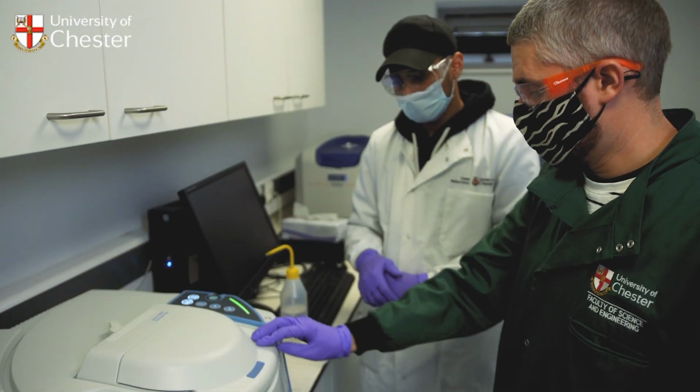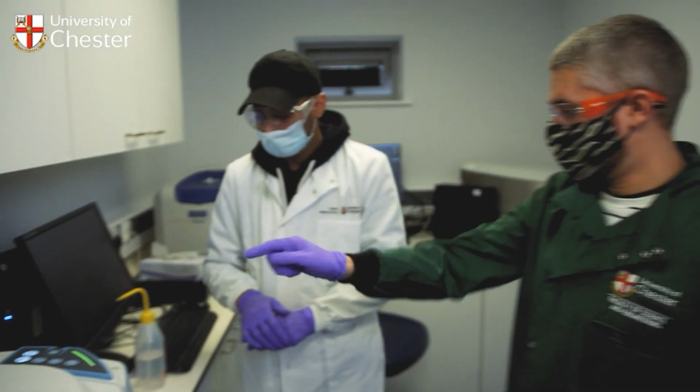And we try to train and nurture our students who are going to work at the forefront of these fields. What we don't want to do here is train run-of-the-mill chemists. We want to train chemists who are ready for the world of work, who are going to be at the forefront of research and innovation within their fields. We really want to train the leaders of tomorrow.